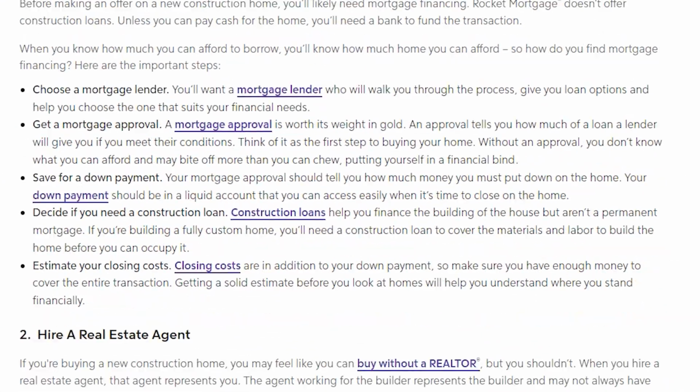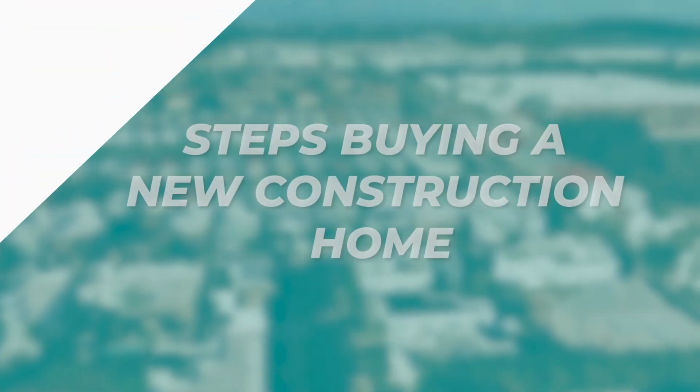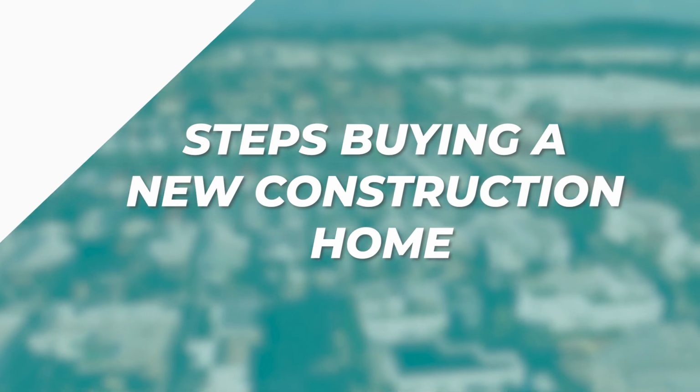You can't afford to skip these critical factors when buying a new construction, especially before you sign that builder contract. So here are the steps to buying a new construction home.